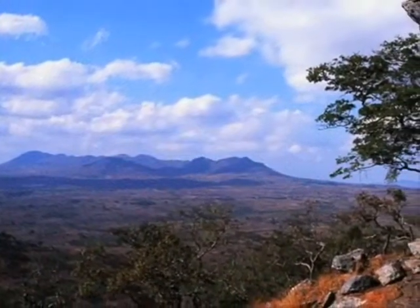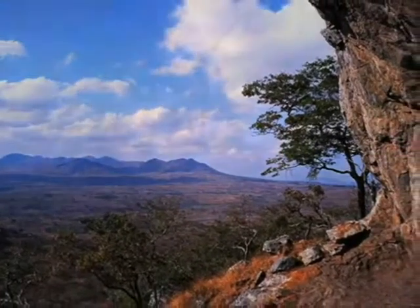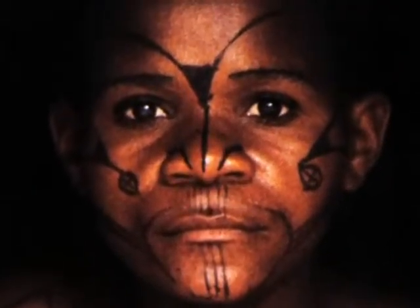Let us take a quick journey across the mother continent to explore these traditions and reconnect with the lands of our oldest ancestors and the place where art began.